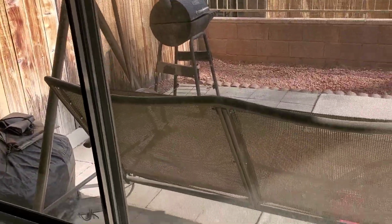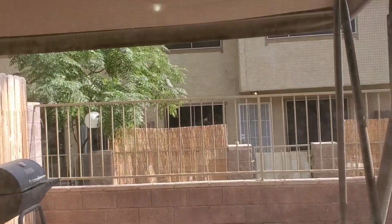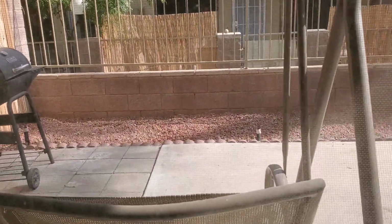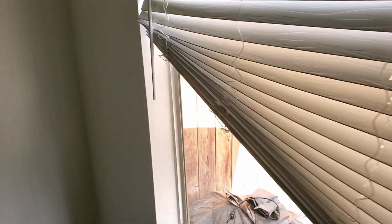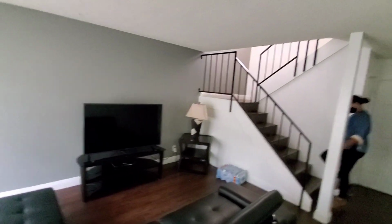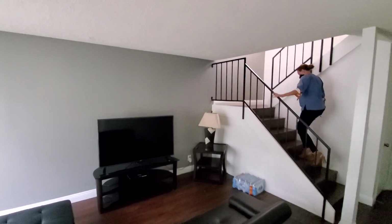Oh, all right. This is a view outside the dining area, so your neighbors are literally right there. All right, there's the front door. There's two big windows. They're single pane windows, so they're not going to be terribly energy efficient, but the place itself looks solid, so it's not going to get too cold or too hot.